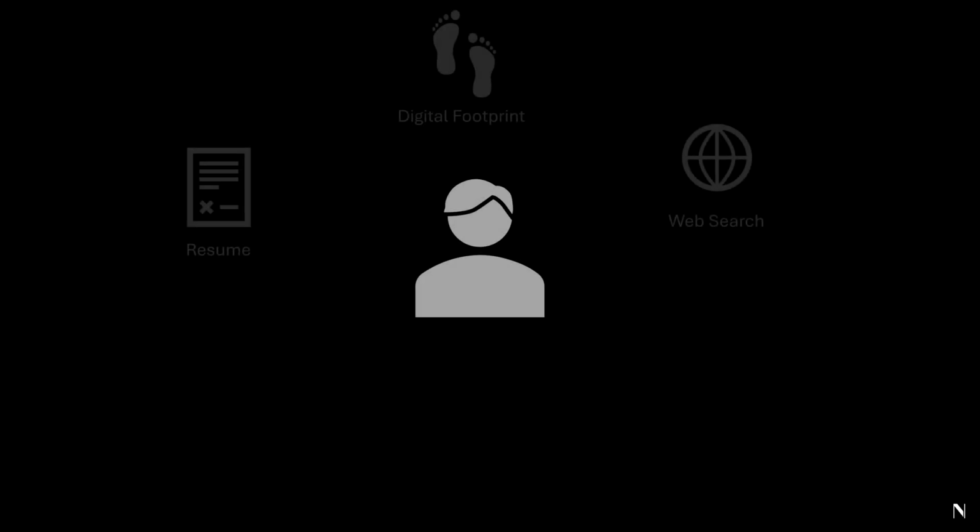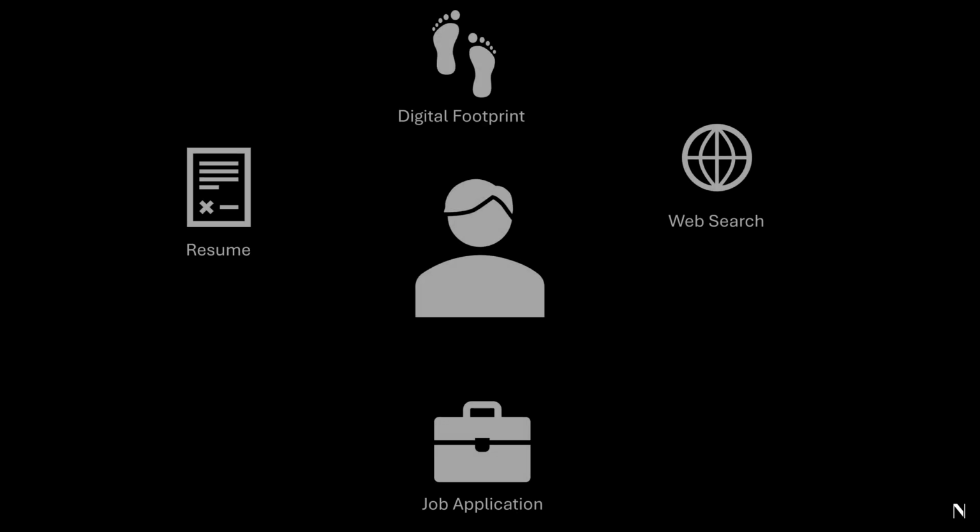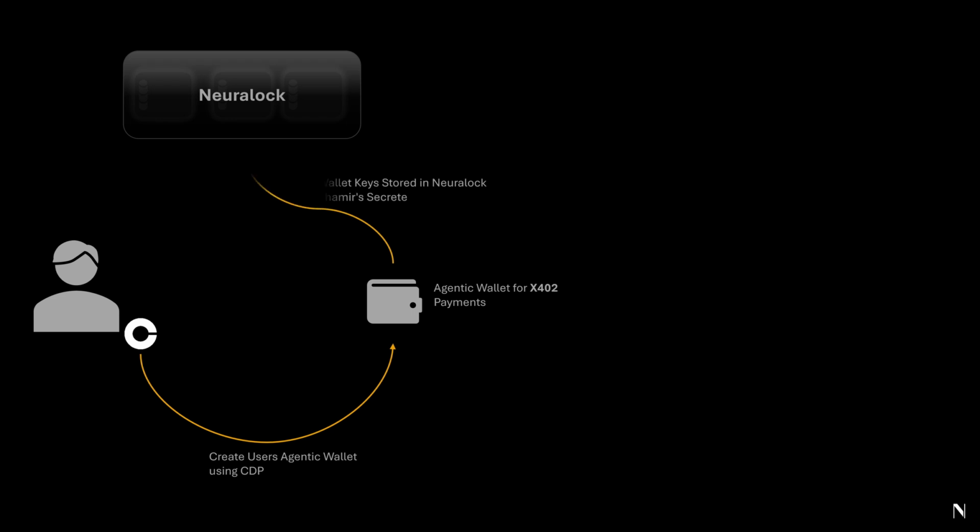Now let's meet James. He's a job seeker who needs to polish his resume and check his digital footprint. He connects his own Coinbase wallet to Neuralabs. To interact with agents, he creates an agentic wallet. This special wallet is designed for autonomous micropayments and is also secured by Neuralock. The keys are only accessible through his Coinbase signature, giving him secure, self-custodial control over how his agents spend funds.